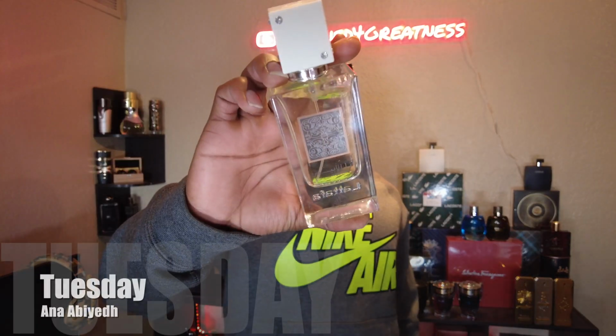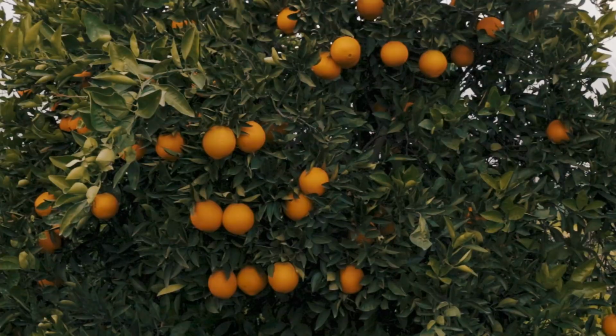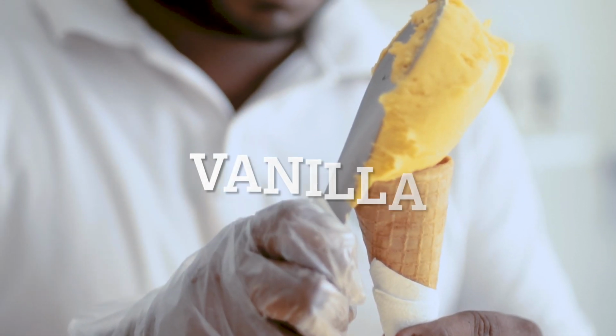Now on Tuesday, we went with one of our newer pickups from the house of Lattafa, and we decided to go with Ana Abadaya. But I don't know if that's the right name, but it means I am white, basically. Orange, pear, vanilla, and some musk. There is some bergamot in here too, but when it opens up, you get a lot of the fruits, as well as a little bit of that orange. Now you do get a little bit of bergamot too, but it's mostly orange that you're gonna pick up. Followed by a nice vanilla and a little bit of musk. It does have an amber feel as it makes its way to the dry down, but it's more so fruity if anything. If you smelled Amber Oud Gold Edition, this is an exact same fragrance as Amber Oud Gold Edition.